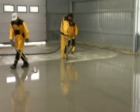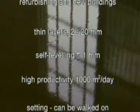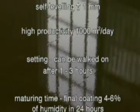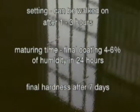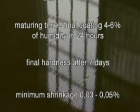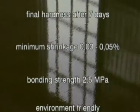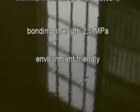The advantages of MFC materials are obvious. They can be used on different types of base surfaces, on old as well as new concrete. Their application enables the creation of an absolutely flat surface with very thin layers. These products are very economical, thanks to their short setting and maturing time and high productivity. All MFC materials are resilient and highly resistant to shrinkage. And last but not least, they're very environment friendly.